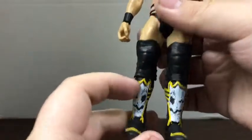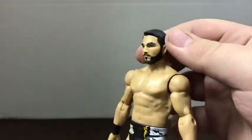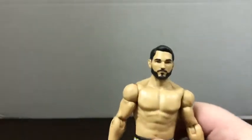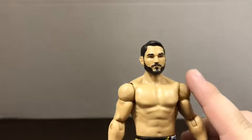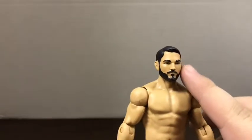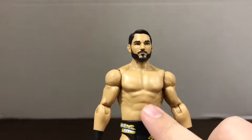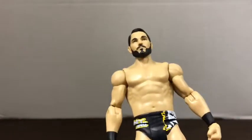Taking a quick look at the figure, I really like the head scan. Of course, like our Ciampa, it's still a little bit cartoony. I feel like the hair needs to be a little bit more defined, but, you know, it's a basic. I actually do like the torso on him. I think the torso is a good choice. Is it the same as Ciampa?